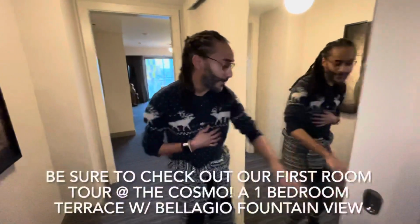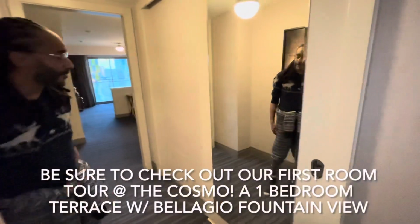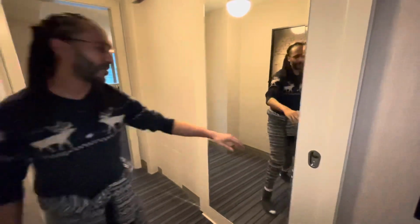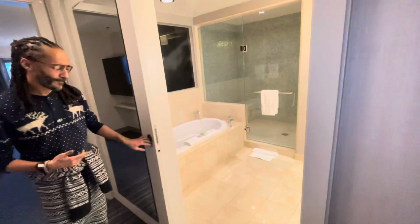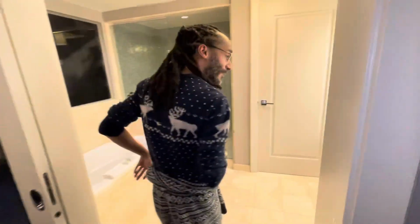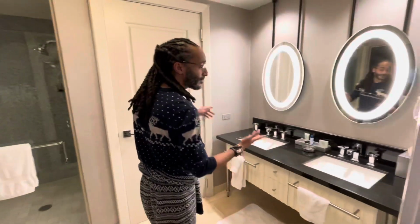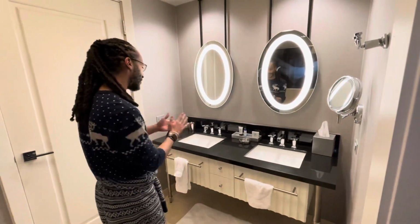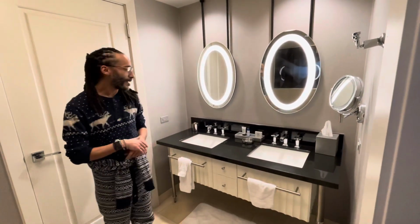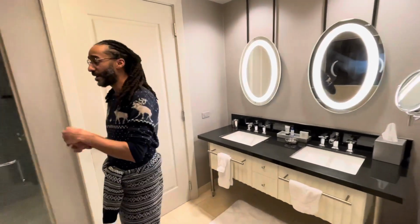Let me show, hey, wait, look. We actually got a full-length mirror. Yeah, we look okay. We're gonna start in the bathroom. The best thing is the Hers and His vanity. Get it? Hers and His vanity. Definitely amenities that you need to use.